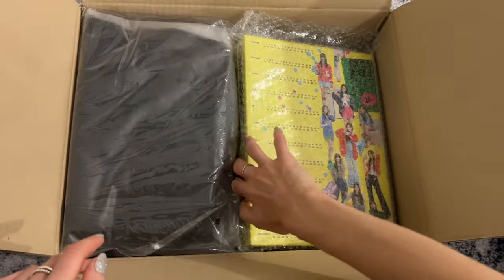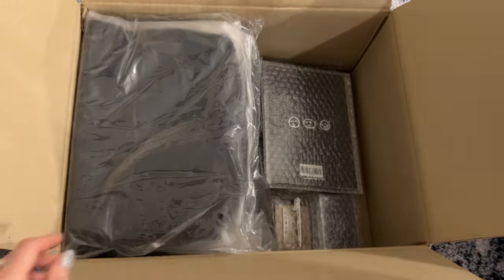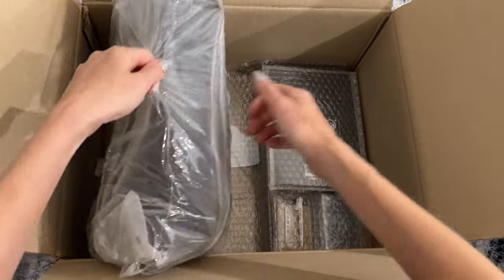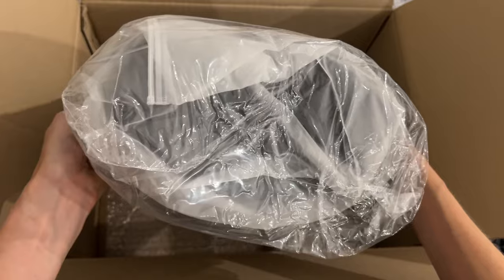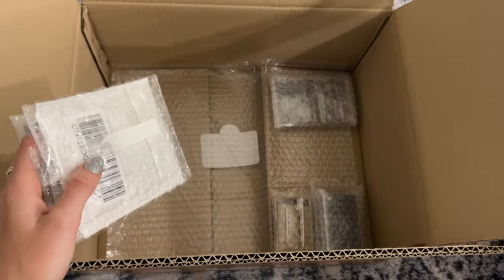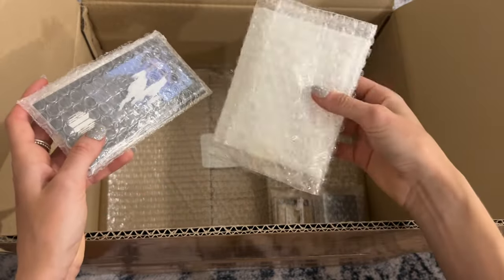So that is New Jeans. I decided to go for New Jeans Season's Greetings this year instead because BTS didn't have one. Very exciting, the golden jacket. I'm actually quite surprised that this fits in such a small amount of space. I have taken my name off of everything. Jimin's production diary. I actually don't know what this is.